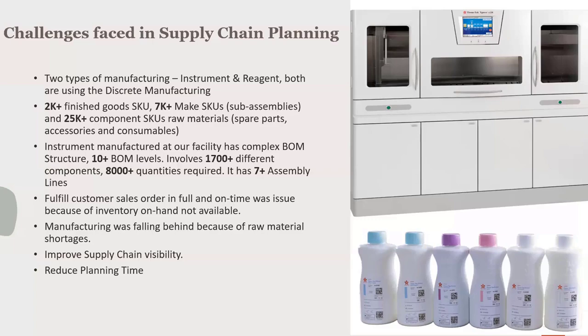We also noticed that manufacturing was falling behind because of shortage in raw material. In any planning team, when they don't have complete visibility into where the raw material sources are coming from, are there any substitutes for the spare parts that are not available? Is inefficient demand forecasting leading to stockouts or overstock situations? So from inventory optimization, we wanted to see how we can bring down the safety stock and reduce the manual process of compiling all the supply and demand data. It was a very time-consuming process for us.